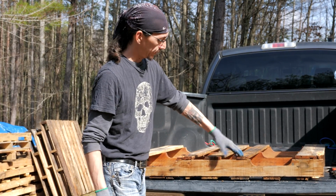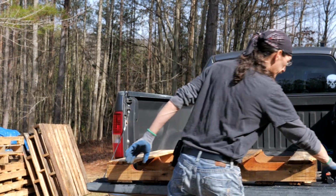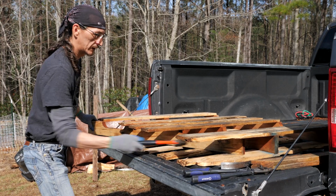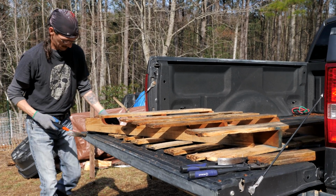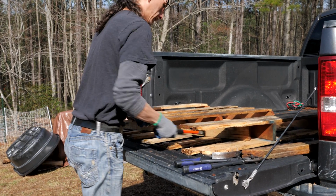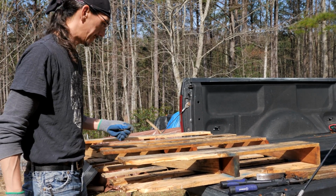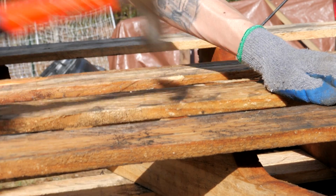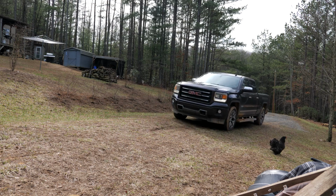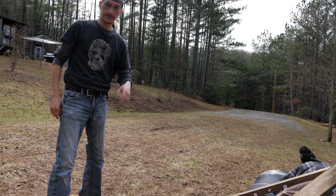All right, I got all the nails out of these slats on both sides, the top and the bottom. So now we're going to take this runner and just kind of make a slant. And reuse your nails. Jamie stole my workbench to go pick up the critters, so I'm gonna use mine.